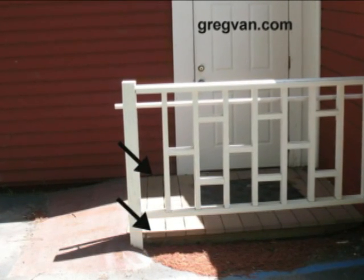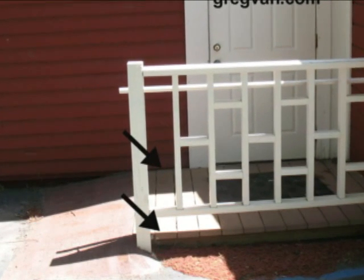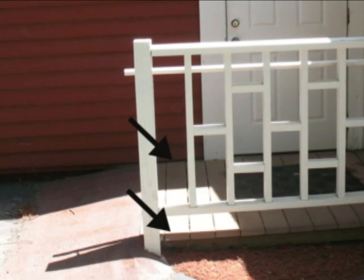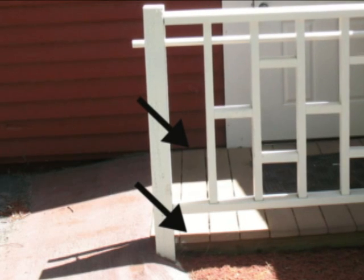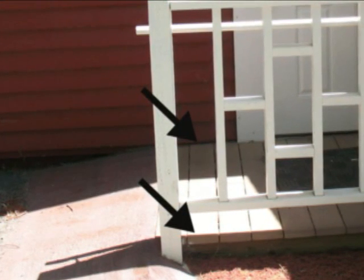So we've already pointed out a couple of problems with the landing. This might just be another problem. So it looks like the door's not acceptable for handicap use. It's got to be a minimum of 36 inches. The ramp is definitely not going to work, and the width could also be a problem here.